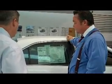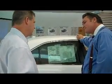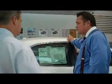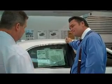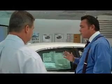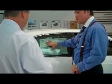Now, the four cylinder I drive now, what's the difference in miles per gallon versus the V6 versus the four-cylinder? The Accord? Well, I'm sorry, if I decide to get a four-cylinder. It's roughly about 3 to 4, depending, and I have to tell you, the EPA is what's put this mileage on our sticker.